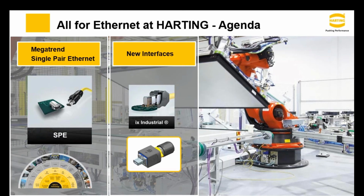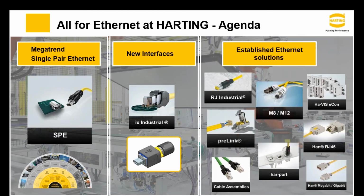Last but not least, we will share with you the established Ethernet solutions that HARTING has to offer to complement your Ethernet application.